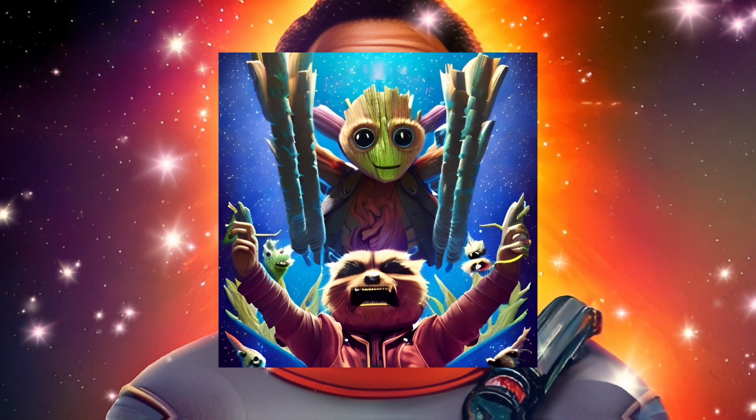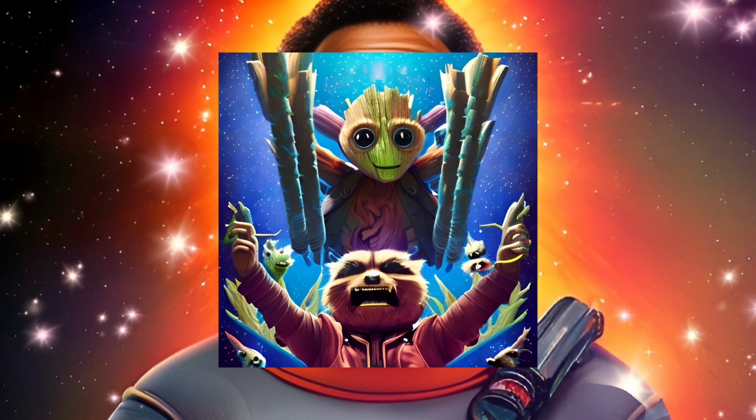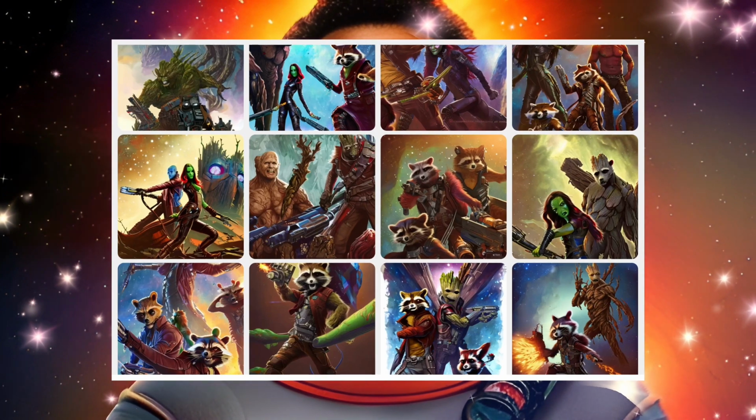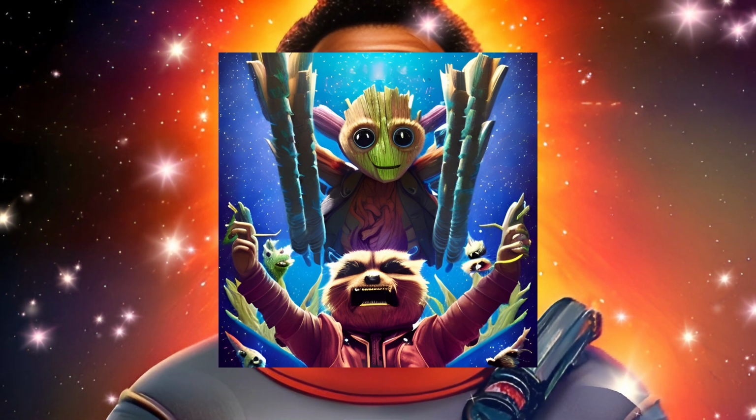2. Guardians of the Galaxy. I forgot to ask for a specific volume, but I wanted to create a movie poster for the first movie. Like Star Wars before this, the AI was clearly trained on a lot of movie posters and stills from this particular movie. I ended up choosing this one because it perfectly shows the appeal of this film.